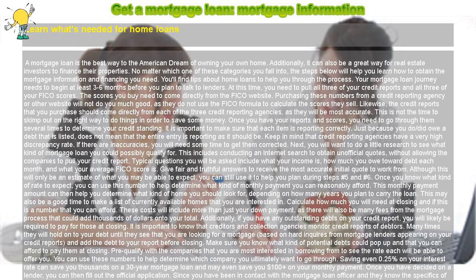Sometime between steps number 6 and number 8, you will need to make a final decision on the home that you want to buy. You also need to be in contact with your realtor at this time, so that you can have a deal finalized with the seller of the home by the time you have completed your mortgage loan search. This will allow you to move as quickly as possible from being approved for a loan to living in your new home. Good luck getting home mortgage loans.